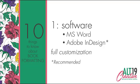Now, think about walking into a bookstore and look at all the books. Let's say a Barnes & Noble, a two-story Barnes & Noble where we have books upstairs and books downstairs, every kind of book you can imagine. I guarantee you 99% of the books in a Barnes & Noble have been formatted using Adobe InDesign. It is the leading software for book formatting as far as software that provides the most professional results. It's what traditional publishers use.